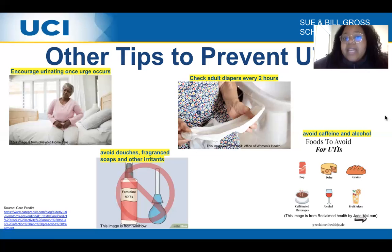Avoiding caffeine and alcohol. So really monitoring the care receiver's diet can play a role. And then avoiding fragranced soaps and other irritants to the vagina for those who are women, older adults.